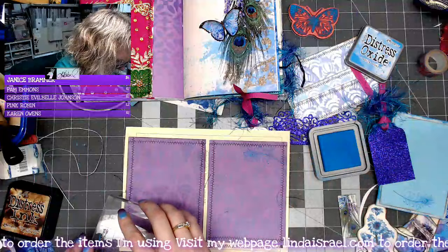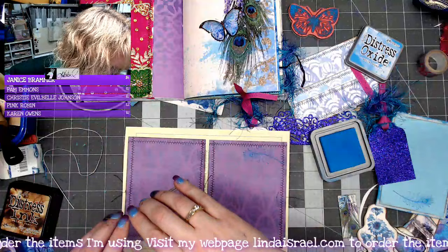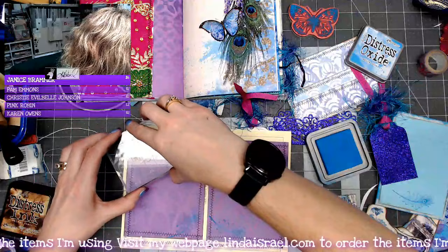All right, so I'm going to stamp this. Let's move this out of the way for a moment. Ooh, I like the way that blue pops on that purple. Let's see, let's do this.